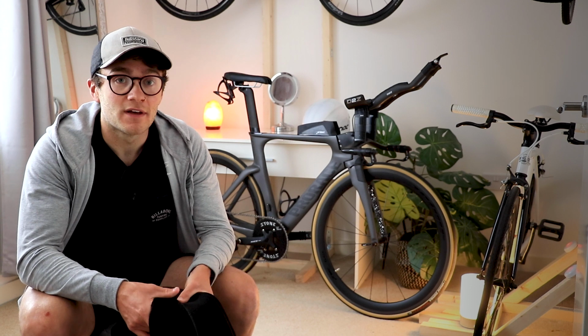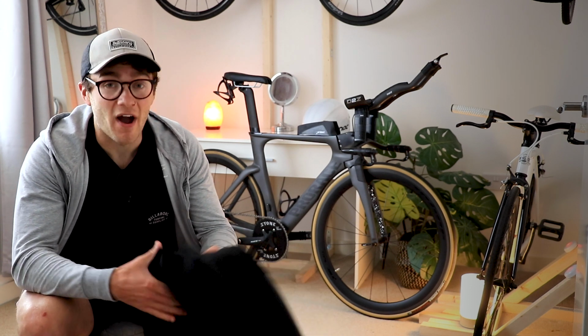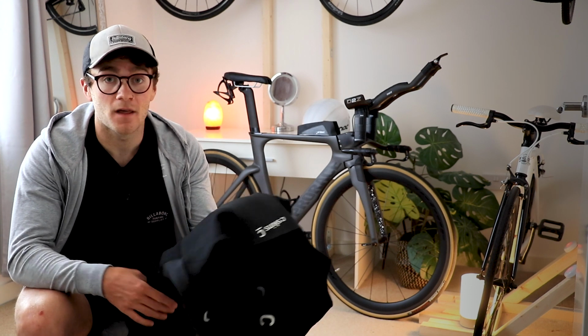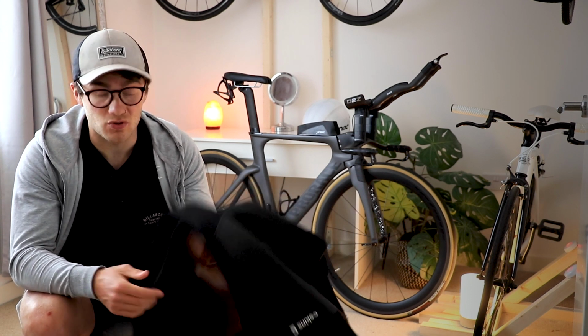Wetsuits are expensive. I can't afford one right now. Triathlon's expensive, as we all know. I had a wetsuit, and I know I can swim in it. It's one that I use for surfing. I surf quite a lot. It's a 3.2 mil, so it should do the job fine.